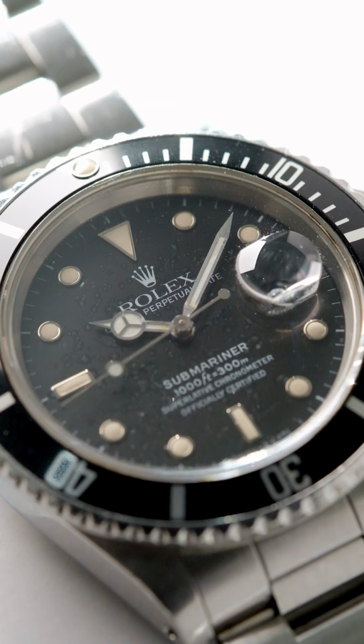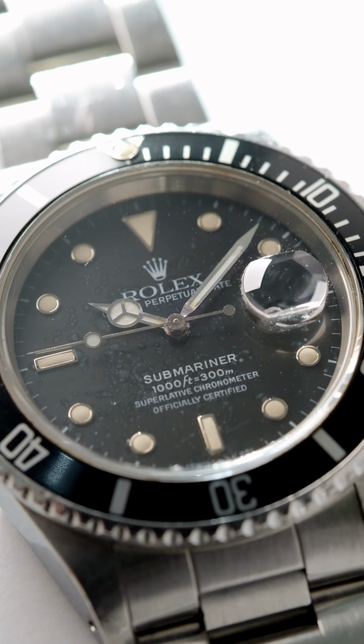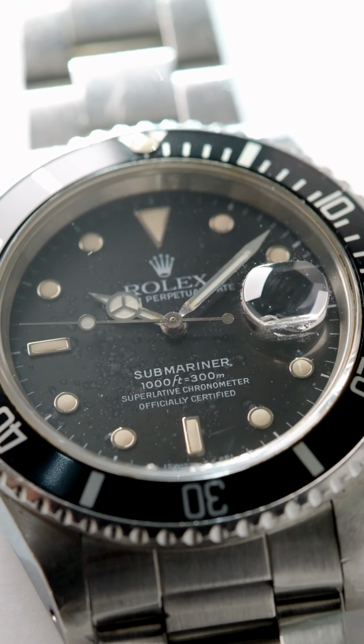I think there's a lot of misconception out there that rarity dictates price, right? The way I've collected in the past and the way I've been taught is that you really should value the overall aesthetic of the watch and not just the rarity. For example, this 16800 is a really rare reference. It was only made for 1 or 2 years, because it was a transitional piece before Rolex transitioned to the 16610.